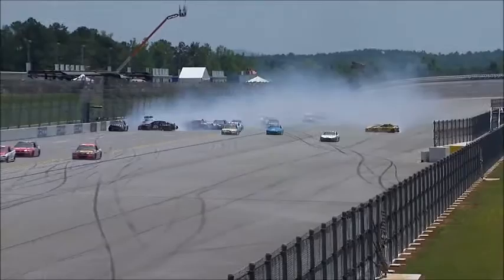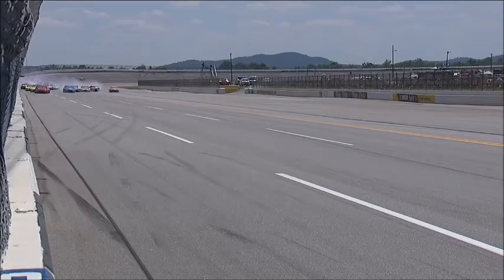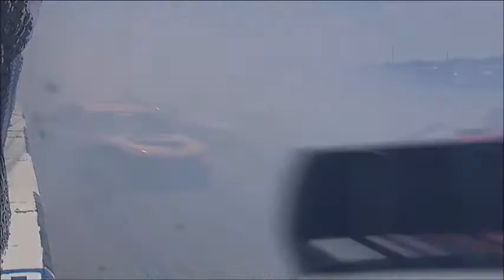Trouble back straightaway, guys. Trevor Bayne. A number of cars involved. More. Logano is in it. Crashing. Oh man. Fast car today, and I thought this is one of those places you can get a win. You can make your way into the chase or run top 5, and our car was really fast.